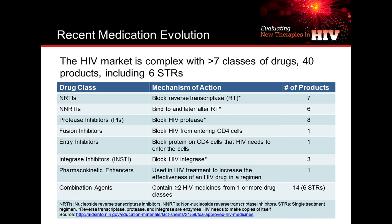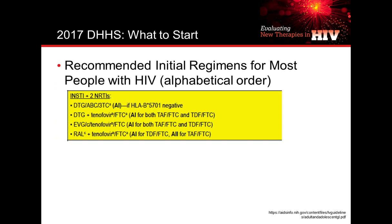And then there are multiple combination agents. Some contain only 2, some contain 3, some contain 4, and there are 6 that are fully complete regimens in one single tablet. So the guidelines that have just been updated this October really focus on the integrase inhibitor-based regimens. There used to be some other options considered as your first choice. Right now, the top 4 all contain an integrase inhibitor, and these are recommended for most people with HIV.